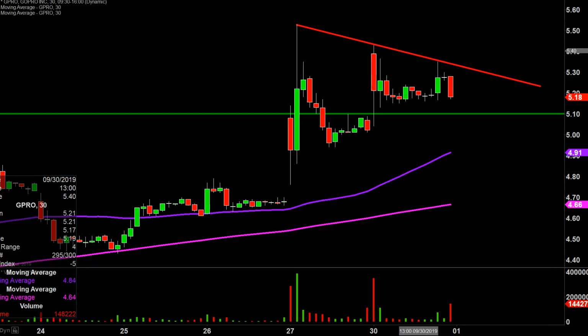So all in all, the price continues upwards. The volume remains above average. The week is young, still 4 days left. Let's see how this one continues to play out.